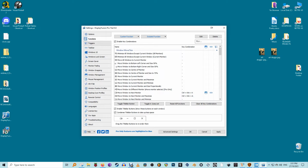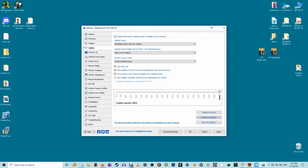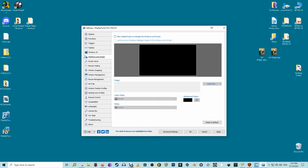Display Fusion has a free version and a more feature-rich paid version. The pro version has multiple license options, with the cheapest coming in at $29, and of course you can compare the functionality of each version before deciding which one is best for you.